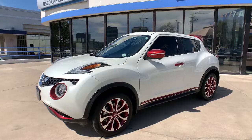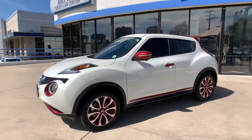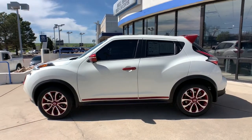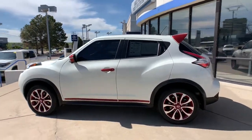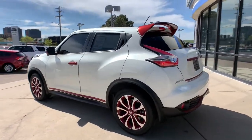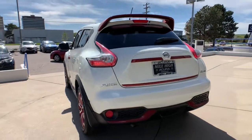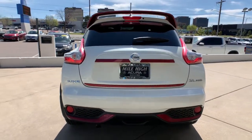You will be amazed by this 2015 Nissan Juke. This vehicle is an outstanding buy with fewer than 5,000 miles on the odometer. Now is the perfect time to start a fresh new chapter in your traveling life. Take a closer look at this vehicle. Its design and features represent an outstanding value.